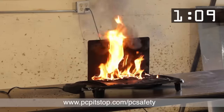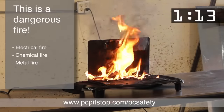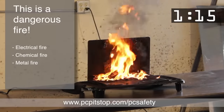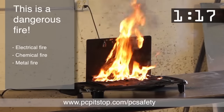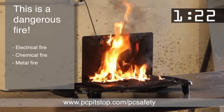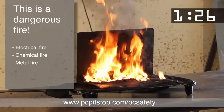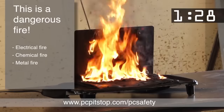Now the fire is burning the LCD display. This is a very dangerous fire. It is an electrical fire, a chemical fire, and worst of all, it is a metal fire. Unlike most fires, lithium fires do not need external oxygen. They have everything they need to keep burning inside the cell.